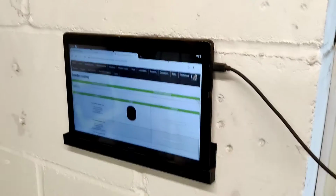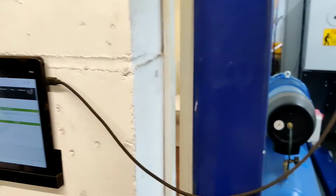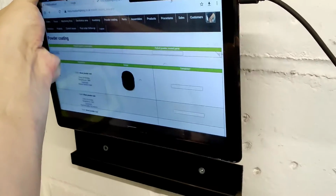So we've got this new wall mount for the tablets because it was mounted onto here and it kept falling off on the magnets, so now we've got a permanent wall mount, and the great thing is that it just pulls out really easy.